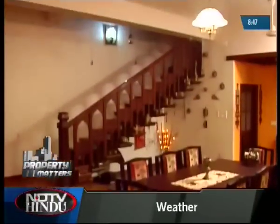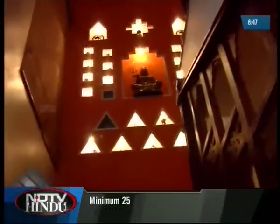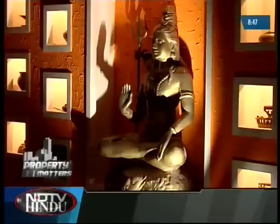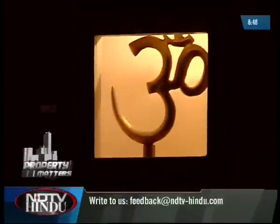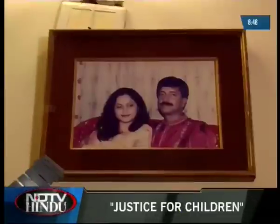A flight of wooden steps from the dining area leads to the first floor. The length of these steps has been extended to accommodate a few more things from Anju's collection, and once you take the stairs, you learn that there's more to her set. On the wall, she's made a niche for a statue of Lord Shiva, and around it are smaller niches made to accommodate other knickknacks from her bronze collection. And here, lighting plays a key role in bringing out the beauty of these things.